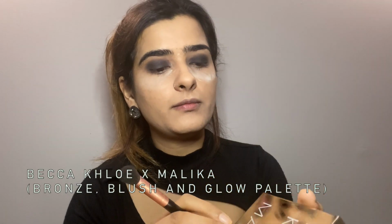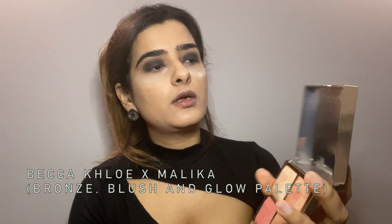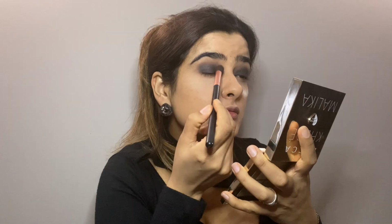Okay, I'm just using this Becca's Khloe and Malika Bronze Blush and Glow palette. This is basically like a blush, but I'm just using it on the top of my eyes using that same big fluffy brush, dusting off the extra.